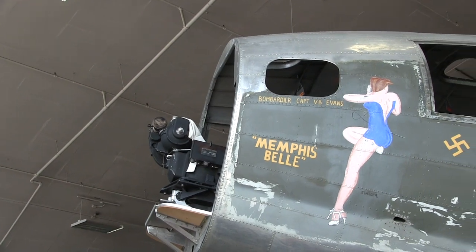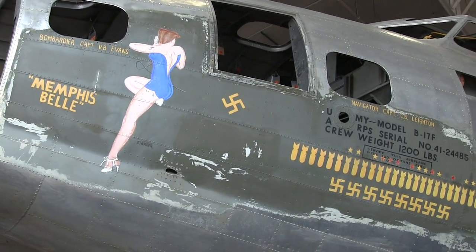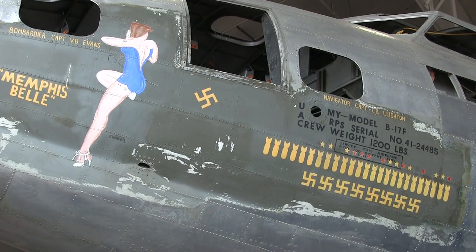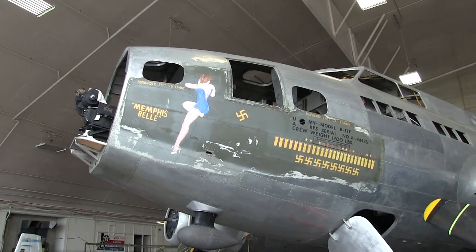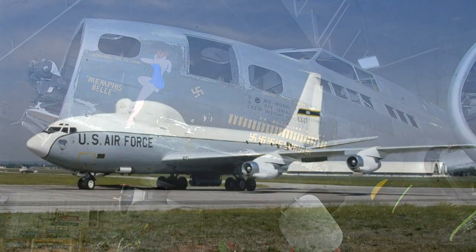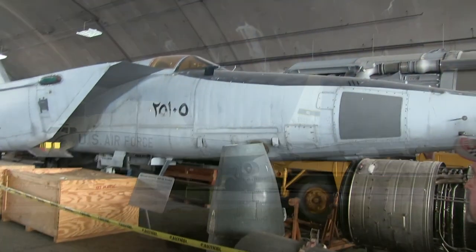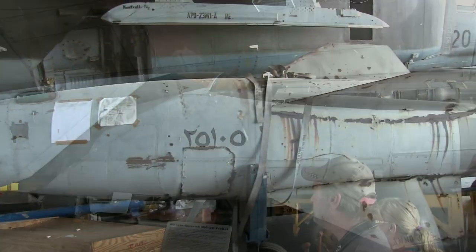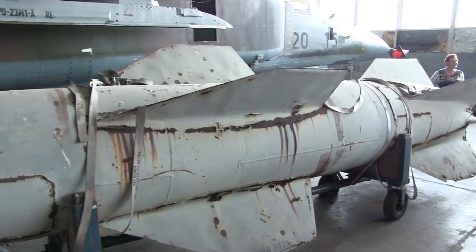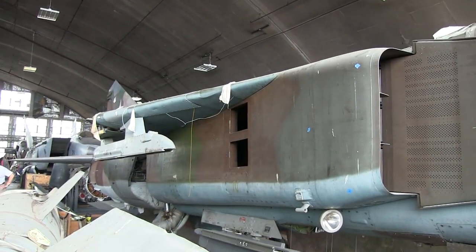And that's pretty much it for my visit to the restoration hangar at the United States Air Force Museum at Wright-Patterson Air Force Base. There were a couple of things that I would have loved to have been able to show you, but for security reasons wasn't able to, such as the KC-135 airborne anti-missile laser system, which was parked outside the hangar, right in front of the Memphis Belle. Unfortunately, we weren't allowed to film anything outside the hangar for security reasons, because the restoration hangar is actually inside Wright-Patterson Air Force Base, not in the museum.